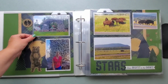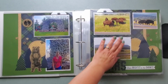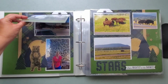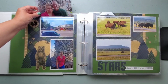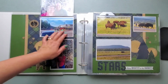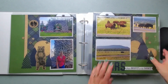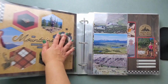I added another product on here because I had more pictures than would fit. This is our trip traveling down the Grand Tetons Park into Jackson Hole, and I couldn't narrow it down to just 5 pictures. So I added a couple of flip-flaps. This is a product that we have, and I will have information about this on the website about how to get your hands on these, but it basically takes this 4x6 photo well and allows me to put 3 pictures by flipping it up. And I did the same thing over here, because I couldn't get enough of those bison. It was hard enough to narrow it down to this many pictures. I had so many pictures.